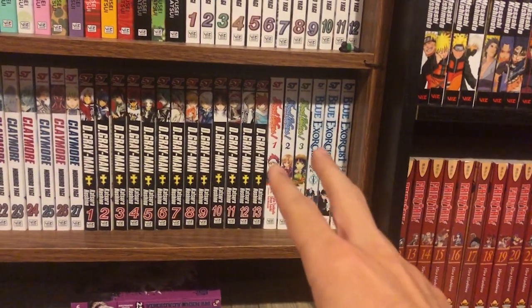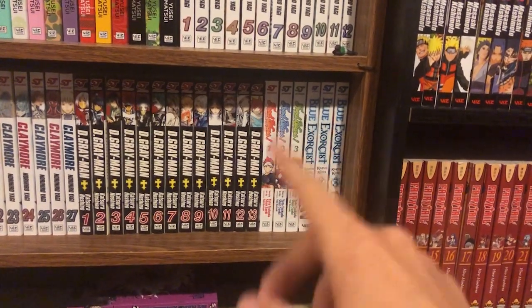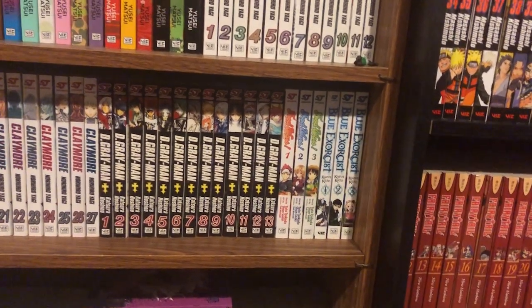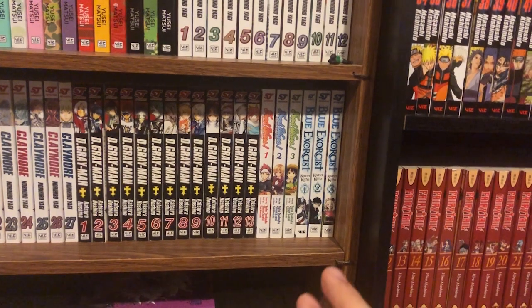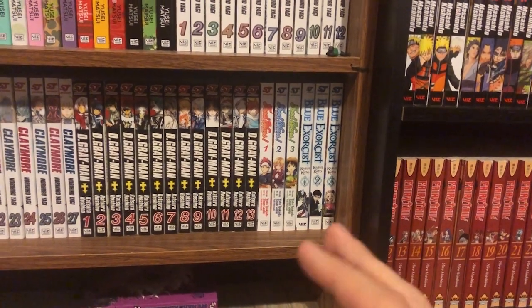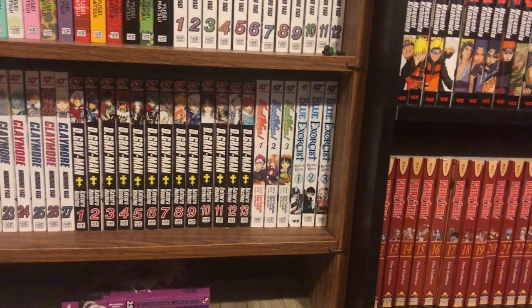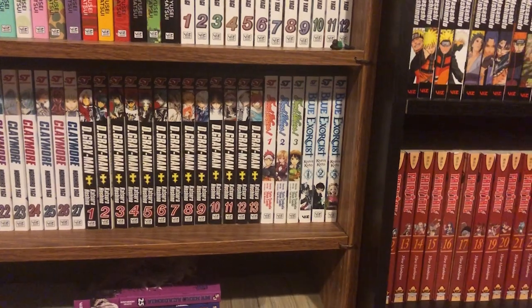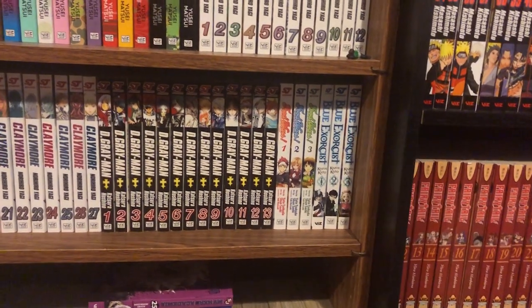Now, to the right of that, we have Food Wars, volumes 1 through 3, and we have Blue Exorcist, volumes 1 through 3. Both these series I've stopped collecting, each for their own reasons, but I usually give a series about the first 3 volumes to see if I like it or not, and these 2 series just did not work out for me. No offense to anybody that likes the series, but I just didn't like them that much.